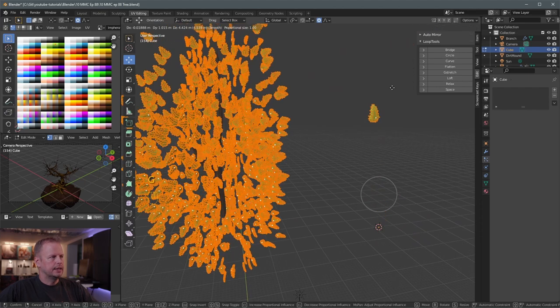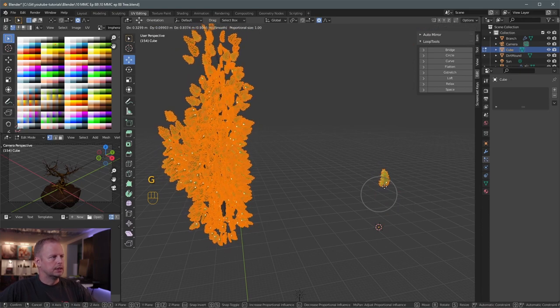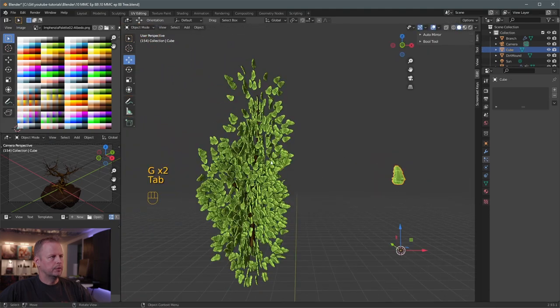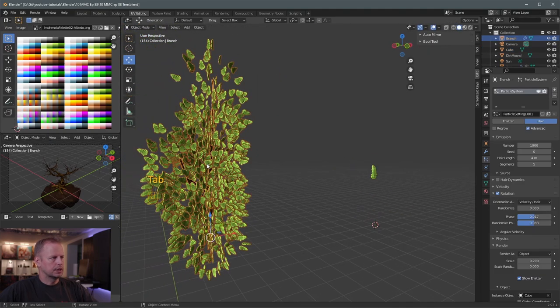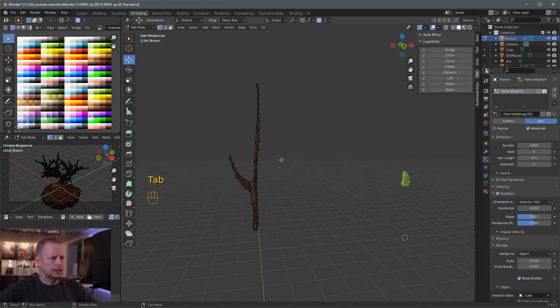So as you edit this one, like the object, I'm just going tab into edit mode on the leaf here, and then G to move it. Then you can see how far away you want it from the center. And we don't want these hanging in midair, so we're going to fix that too. What I'll do now is I'll switch off the particle system, tab, and then we'll do the same thing here with the weight painting.